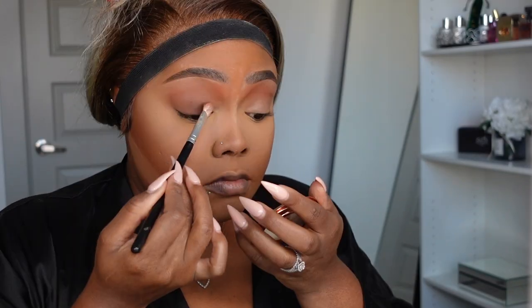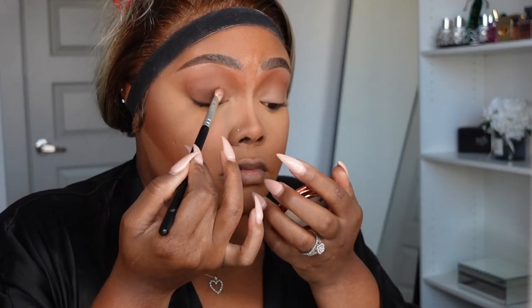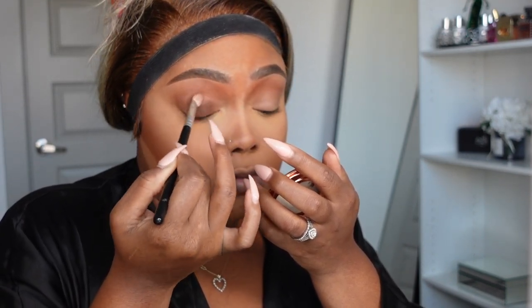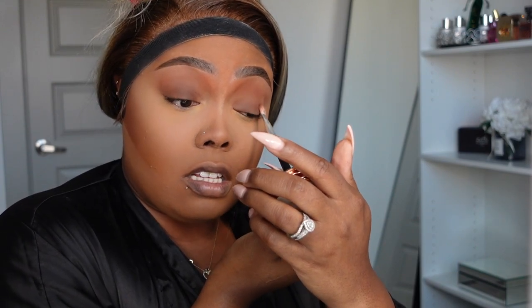Next, we're going to use this palette from Juvia's Place. It's the coffee shop palette. I have been so obsessed because it just has all the browns that I love. I love deep tone browns. So I'm using these. I typically use the bottom chocolate brown, and then there's a medium brown at the top. I'll mix those two. And it just depends on how dark I want it for the day. I'm not doing too dark because we are going for a happy hour and I just don't want to do too much.